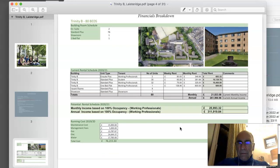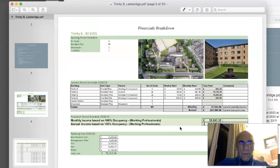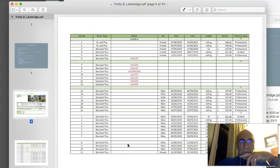So the potential rental schedule based on 100% occupancy is £25,993 monthly, or annually that's £311,919. Running costs are also shown here, totaling 76,000. That's maintenance cost 15,000, management fees 5,000, gas 13,787, electric 24,644, water 17,783. All those services figures need review following recent energy price rises.